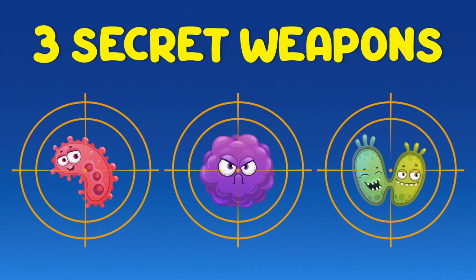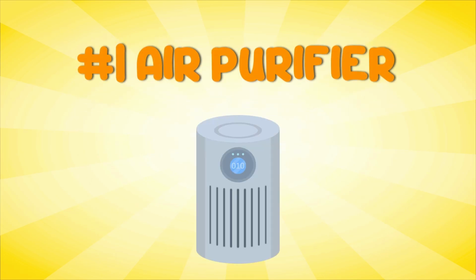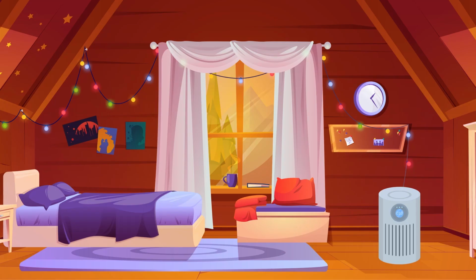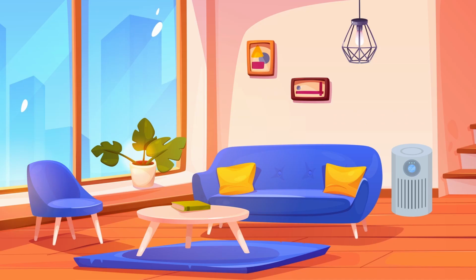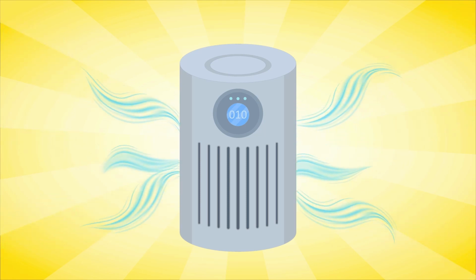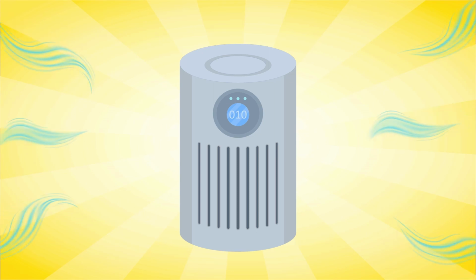And not just that. Weapon number 1, Air Purifier. This little gadget wipes out pollen, dust mites, viruses, bacteria, allergens, and mold. It's compact and fits into any room, bedroom, living room, or kids' room. It works like a big vacuum cleaner. It sucks in room air and pushes it through a series of filters.